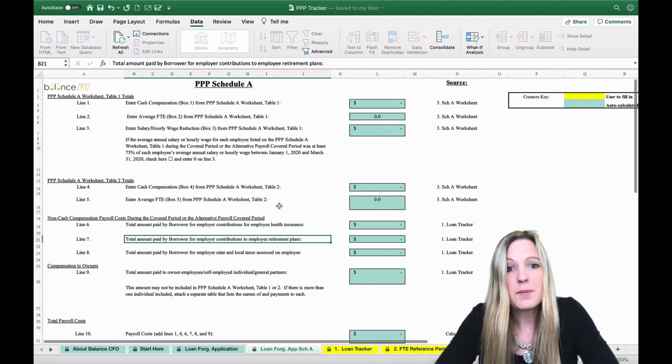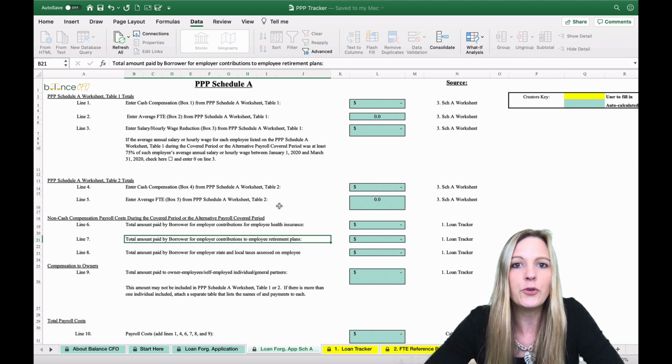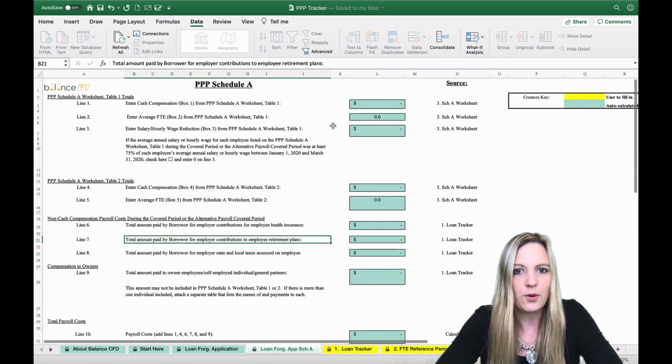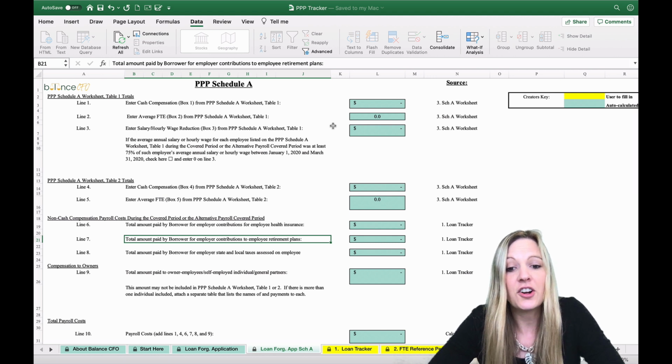So now jumping over to PPP Schedule A, which is another one of the required schedules that you have to turn in when you're asking for forgiveness. In this schedule, you'll see, again, it all fills out for you. So these two tabs are just things for you to review after you have filled out all the information on the other tabs and make sure that it looks appropriate. And these are the things that you would actually be turning in to the bank, okay?